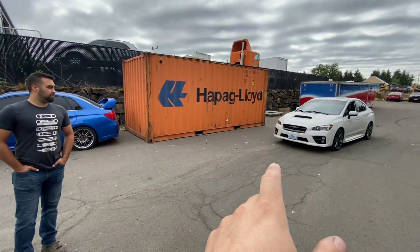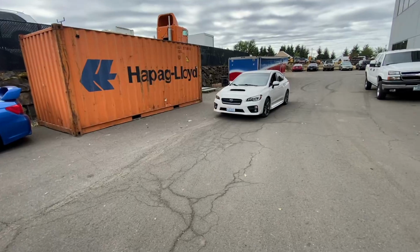Right. And these turbos are very small. The turbos on these cars are really, really small, which gives you instant spool and high torque, but not a lot of horsepower. So that's the downside of the turbo setup.